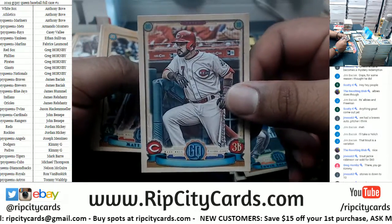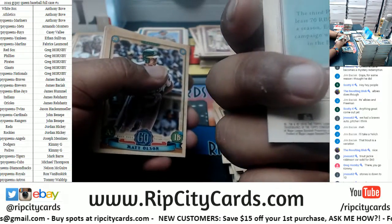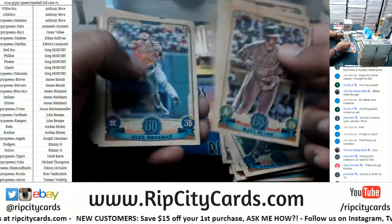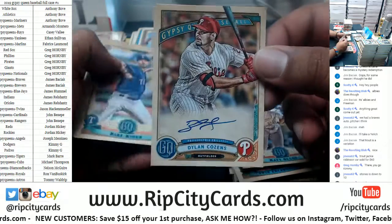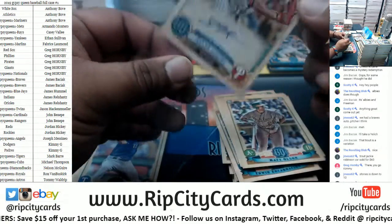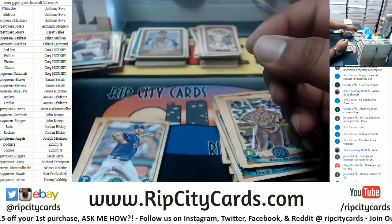This is the no name right there. For the Reds, Eugenio Suarez. Dylan Cozens, Phillies, on-card autograph. Very nice.